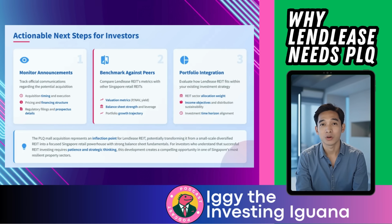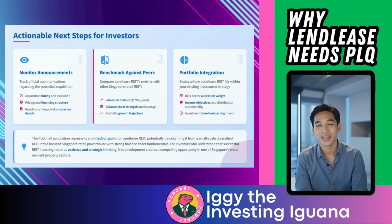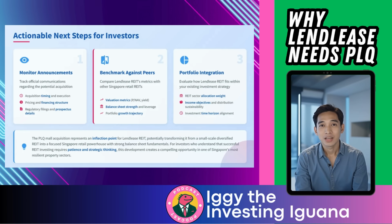Third, map it into your portfolio. Do you already have suburban retail exposure? If not, this can be the anchor. If yes, avoid overconcentration. Complement it with a different segment like data centers or industrials to balance your income stream. And keep an eye on the next 2 quarters of leasing updates. Watch rental reversions, occupancy, and any asset enhancement initiative signals.